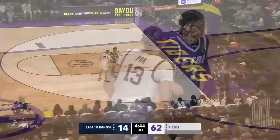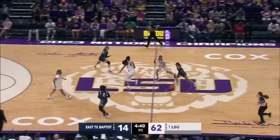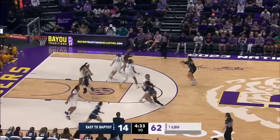That is indeed most surprising that, you know, you got to come out ready to play and go after every rebound, make sure you defend. Well, LSU's going to press a little bit. It's Poa who is leading that. She and Michaela Williams came back. So actually LSU with a three-guard lineup. Poole, Poa, and Williams.